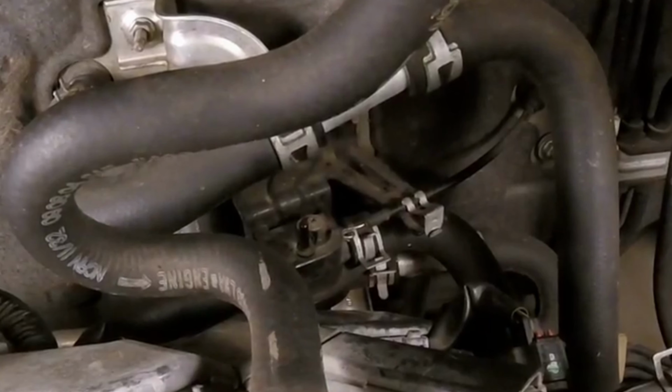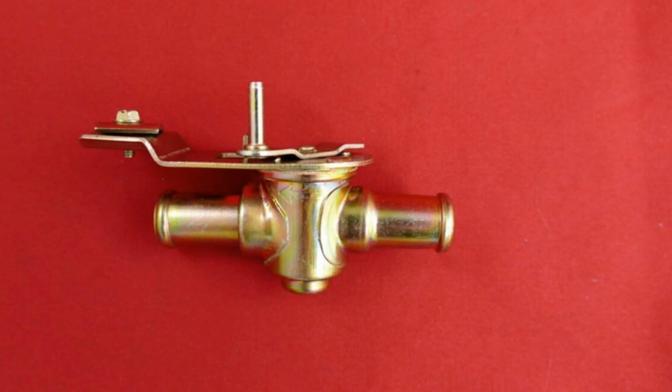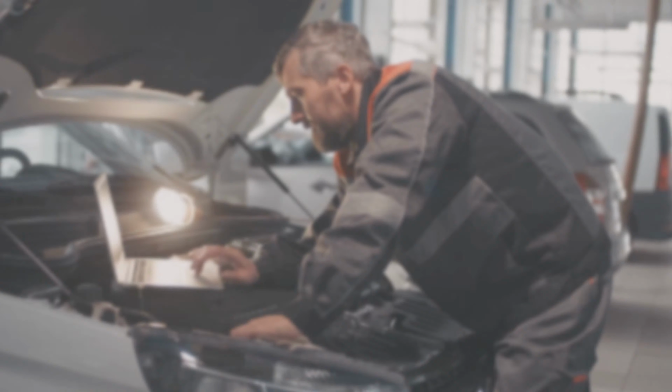And finally, high mileage and aging components. Vehicles with high mileage or aging systems are more likely to experience issues with the heater core valve due to the cumulative effects of wear, corrosion, and environmental factors.